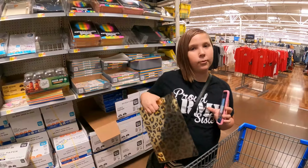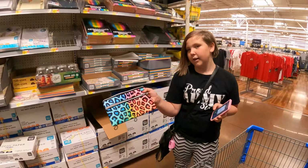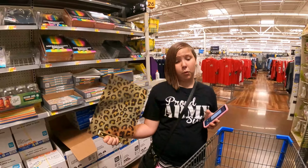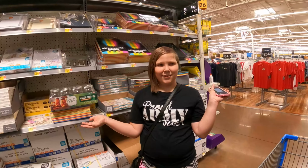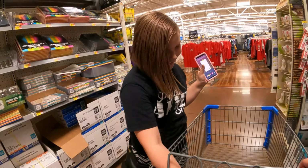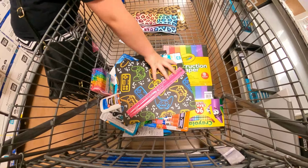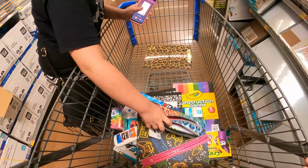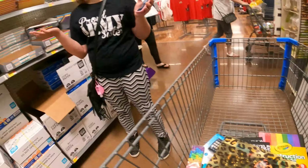And if you guys didn't know before, I have loved cheetah print ever since I was in second grade. See, I got a cheetah print pencil case, and I got a cheetah print clipboard because I think it's pretty. I just noticed that all my stuff doesn't match. But it's all things I like: cheetah print, gaming, colorful. I guess these match too. It's funny how none of my stuff matches, but they're all me.